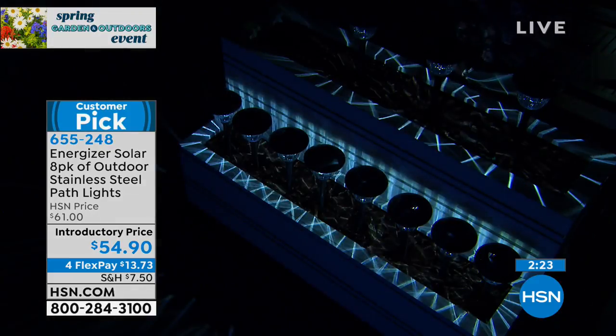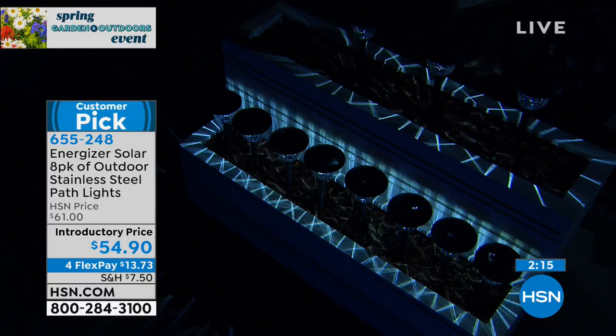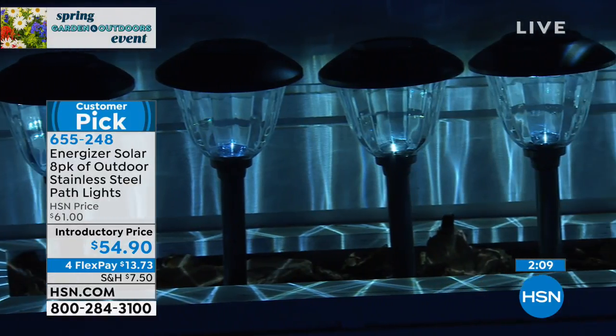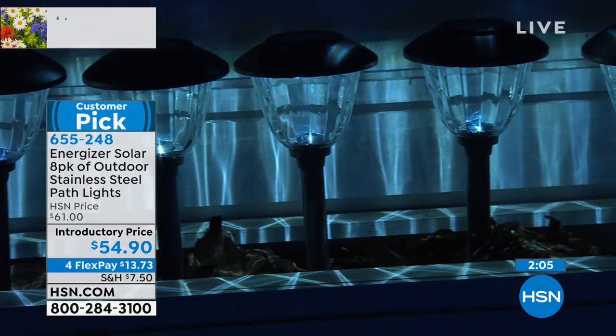If you love the idea of them automatically coming on when you approach your house, it's different in the neighborhood. I've never seen anything like it. It's giving you a downlight, a spray of light that literally lays across your yard. It lays across the grass. It lays across your plants. And you're getting a set of eight.